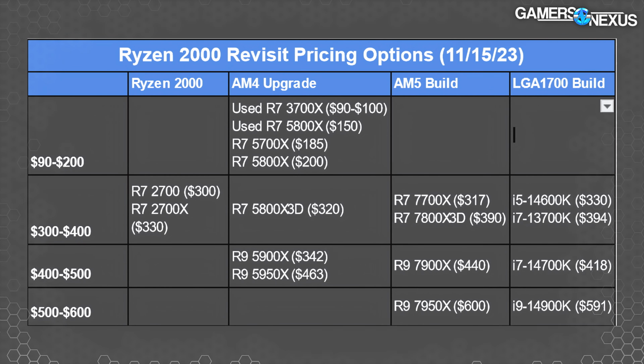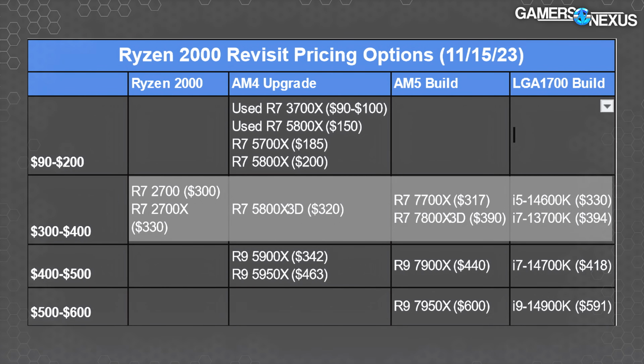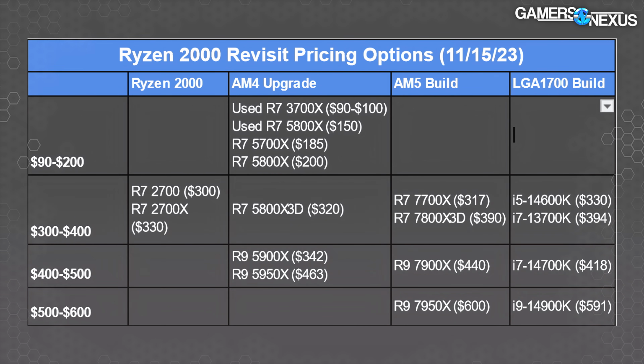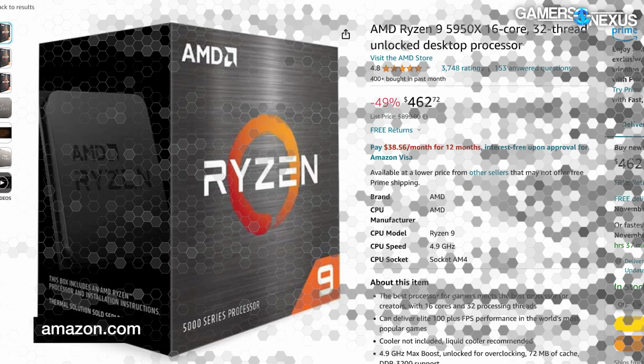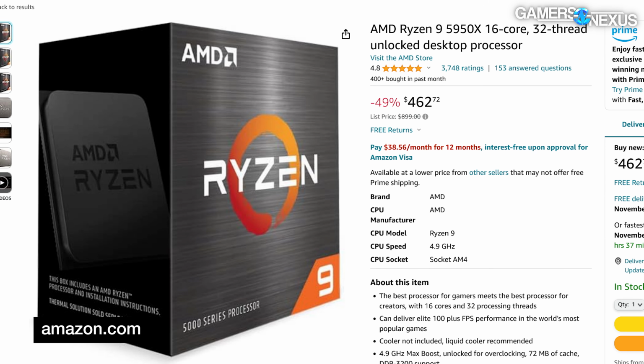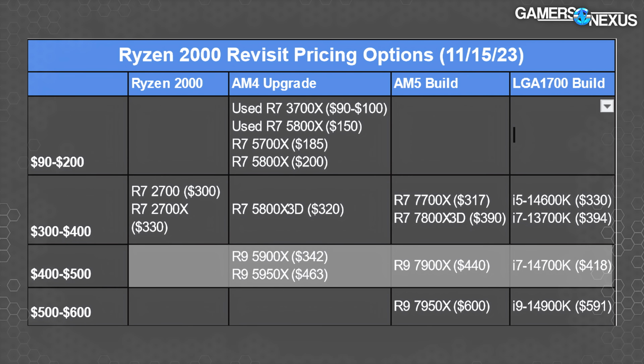One we're choosing to make is that someone who bought a 2700 might be looking to spend a similar amount today. The 2700 and 2700X were around $300 to $330 at launch. At the same price today, you could get an R7 5800X3D, which again, we know is a gaming champion. You could also get a 5950X, but that's more expensive. That's at $463 or so, which would mostly be interesting if you're focused on non-gaming loads that are heavily multi-threaded.